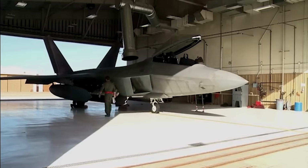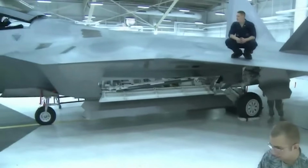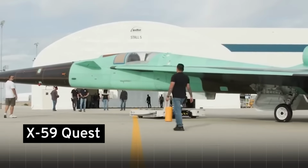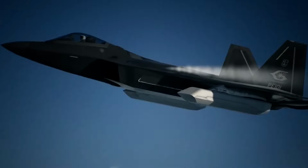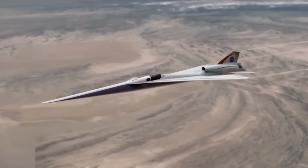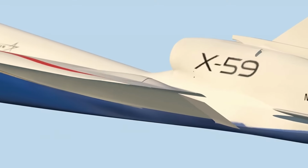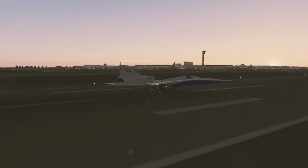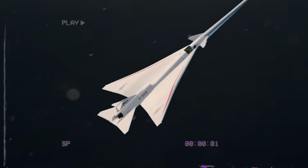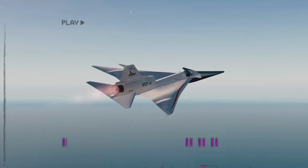The F-22's development halted in the early 2000s, making way for the more versatile and cost-effective F-35 Joint Strike Fighter. As we look to the future, the X59 Quest promises to usher in a new era of supersonic flight, potentially overshadowing the F-22. This aircraft aims to tackle the sonic boom issue with innovative design solutions, potentially transforming how we think about supersonic travel. But does the X59 have what it takes to dethrone the Raptor? The answer lies in its ability to combine cutting-edge technology with practical performance, setting a new benchmark for future aircraft.